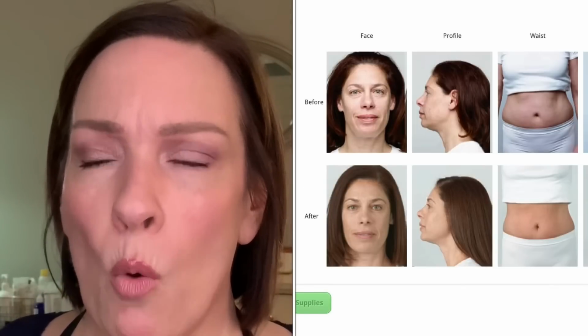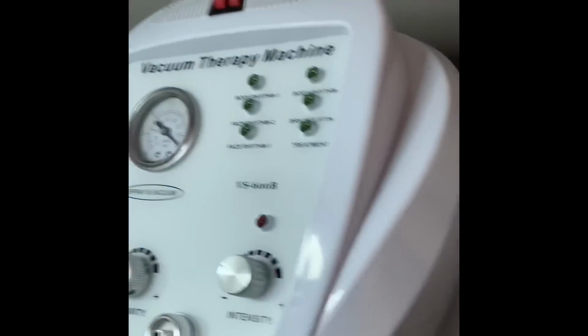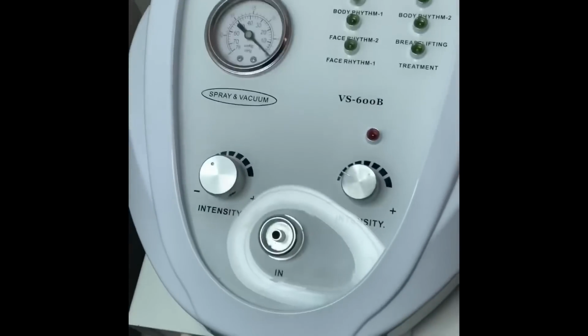I was like, wow. But at the time I was broke, and I wanted something that's going to do that. Now, if you have skin that is lackluster, that has hardly any redness, where it's very hard to get circulation into your face, this machine is for you 100%. And let me show you why. Okay, so it's this little guy. This vacuum therapy machine, whoops, there it is.